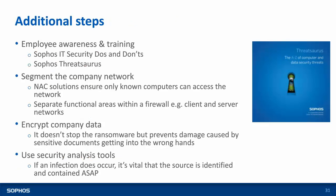Additional steps. User education. If everyone was educated to the point where they fully understood malware, you'd have like 1% of the problems you have right now. I'm not going to pretend that's possible, but there are things you can be doing.